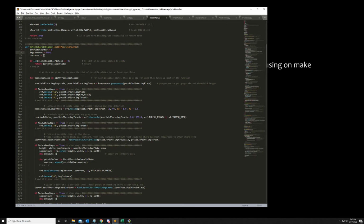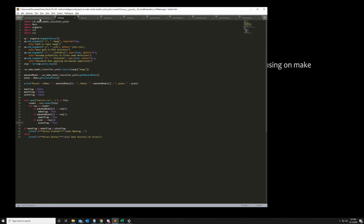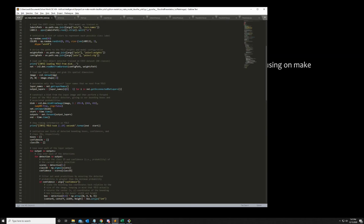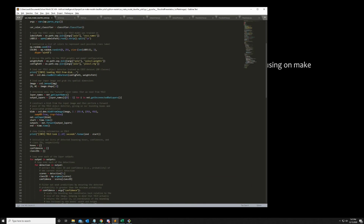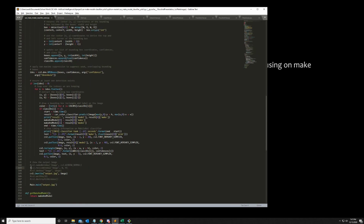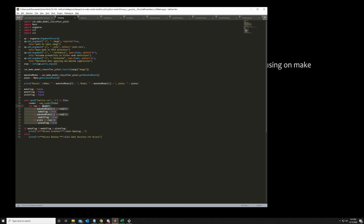And once this is done, this is taken back to our driver file, where we are going to run our vehicle detection and recognition system. So this here takes in the image, and it will determine what the make and model of the vehicle are. And that information is then pushed through into our driver file. And once that information is given to us, we have an access granted or an access denied.